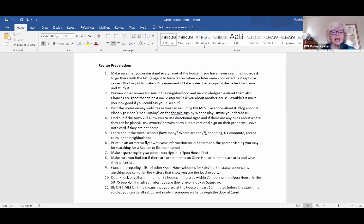Let me just read about the next one. If you are going to be putting directional signs on someone's property, ask the owner's permission to do so. If they are not home, leave a note card, because you've got a supply in your car, saying, sorry, I missed you. I'm doing an open house at 123 Main Street from 1 to 4. Please come see me. I hope you don't mind. I took the liberty to put the directional sign on your property. I will pick it up as soon after the open house as possible. Now, do you think that's done a lot? Yeah, I would think so. No, it's not done. All right, but you're going to do it because, again, that's an advertisement for you.